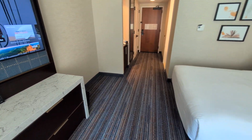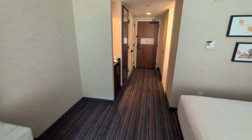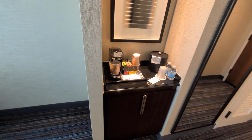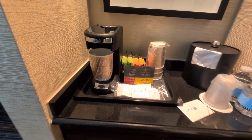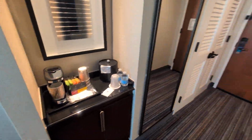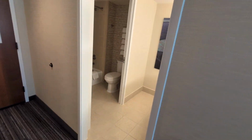A good amount of space here. You can put some bags right there. We do have our coffee bar right here. Coffee and some tea. Ice bucket as well. There's the mirror.